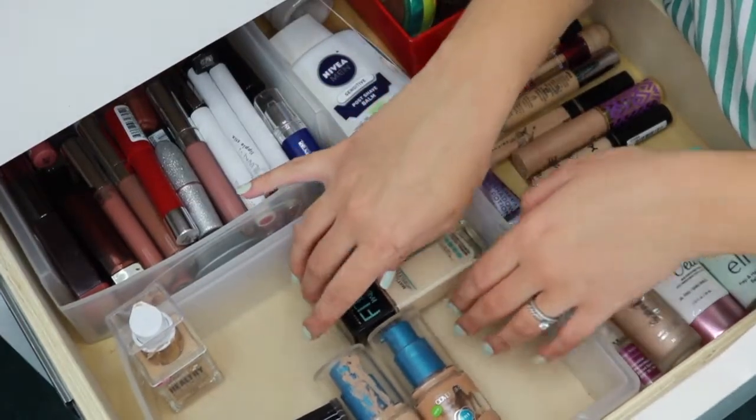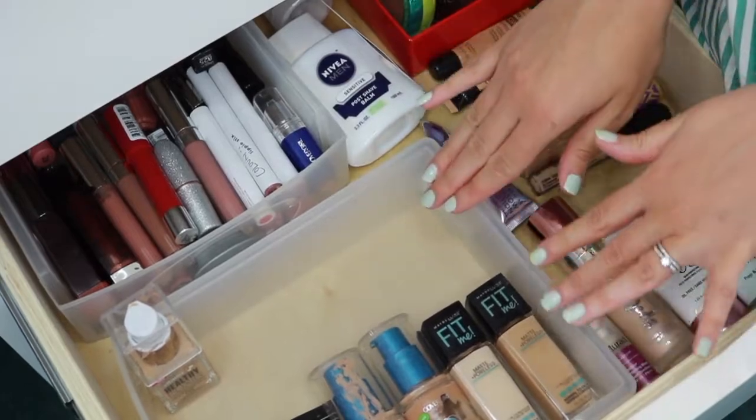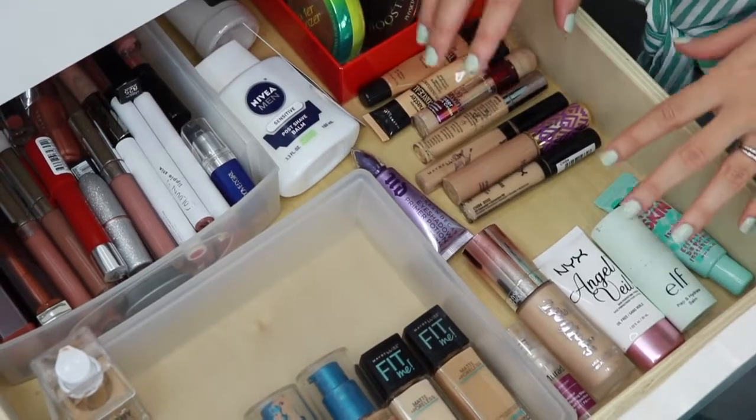Wow, that really narrowed it down. I have such a small space here now. I actually kind of quite like this. I forgot to mention the CoverGirl Vitalist standing there in the corner. Love that. So I'm going to move on to my primers and concealers.